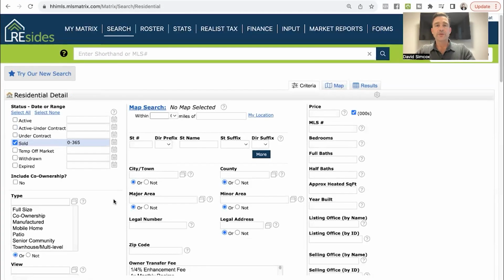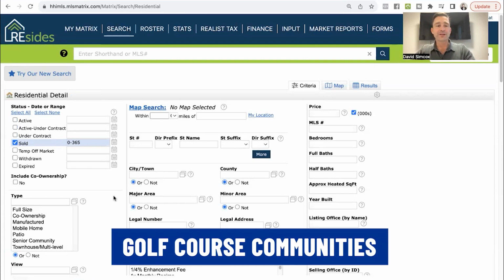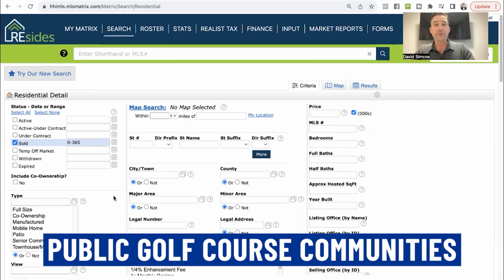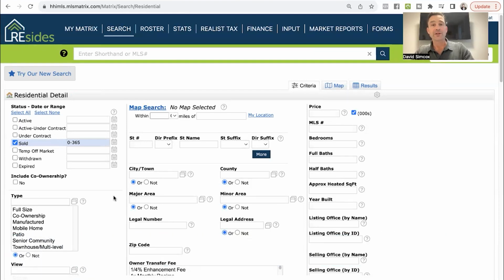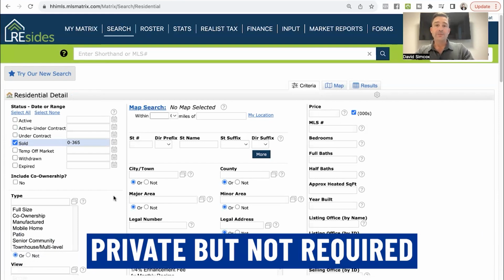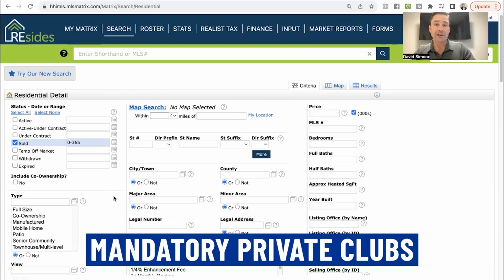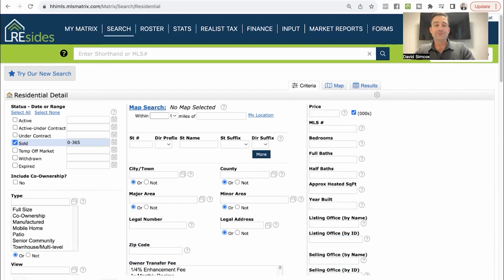All right, so we are going to be looking at, again, golf course communities in Bluffton. And I have these broken down, like I said before, into 3 categories. The first category is going to be public golf course communities. So communities that have a golf course in the community, but open to the public, anybody and everybody can play there. The next category, of course, is going to be our private but not required, meaning you have to live in the community or you have to be a member of that golf club to play there, but it's not necessary to join the golf club if you live in there. And the last one is the golf mandatory private clubs, and we'll look at each one in somewhat detail.